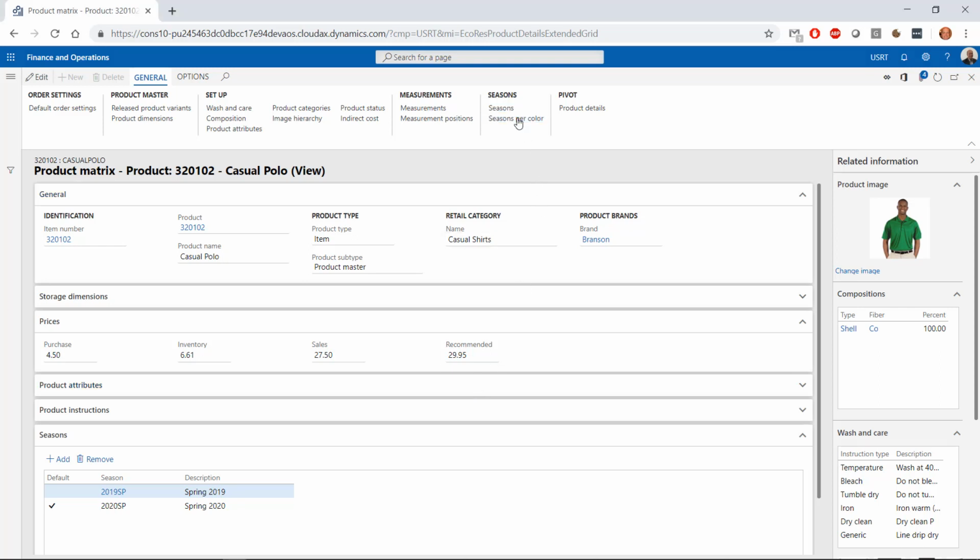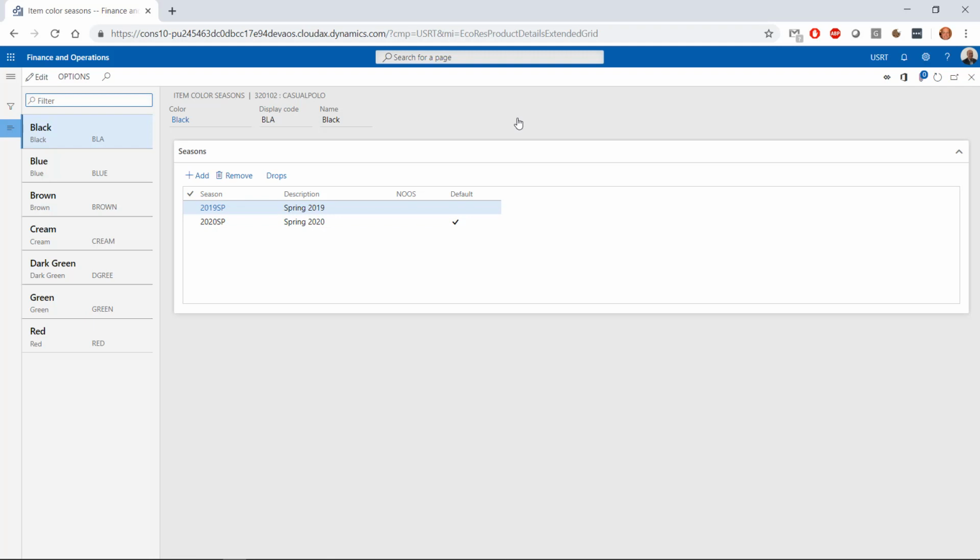In the ribbon of the screen, we find an option to define the seasons per color. A style may be introduced in one season with certain colors and then carried over to a next season with just a few colors, and maybe adding some new colors for that new season. As a result, some colors may only belong to one season, where other colors of the same style are connected to multiple seasons.